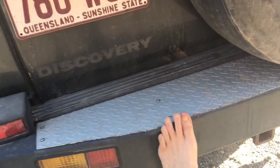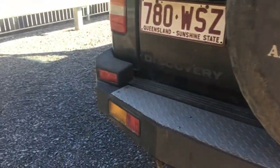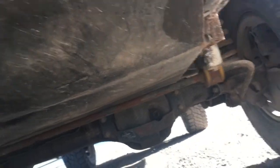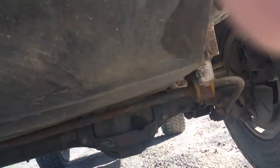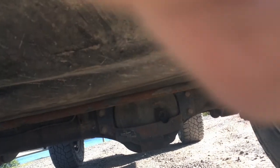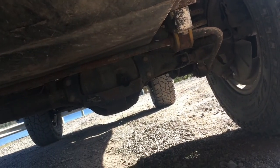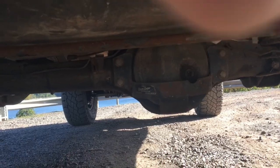Round the back we've got the extended steel rear bar, and there's only really one reason on the Discos to have the extended steel rear bar, and that's for the extended long range fuel tank, which is armoured too. I can see from here it's also got rear diff protection, and it looks like it's a Graham Cooper custom rear protection. Apparently his son originally owned this car, but this is nice. And of course that rear diff has got a Maxi Drive diff locker in it.